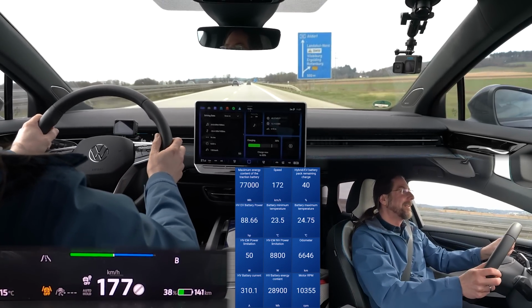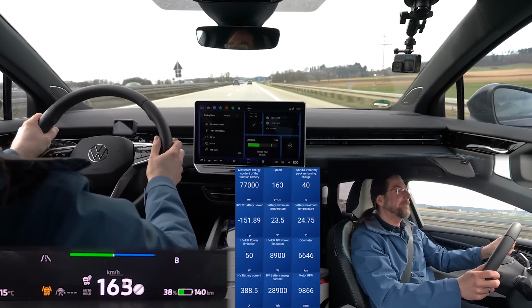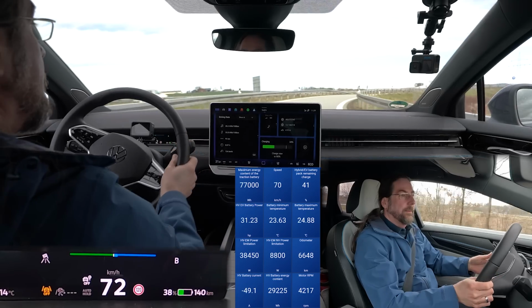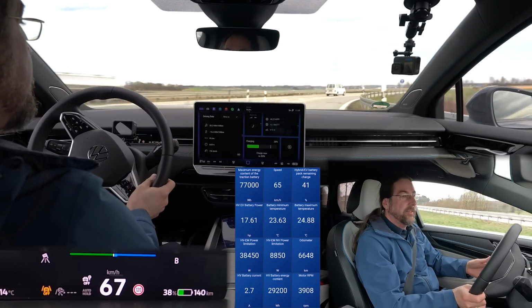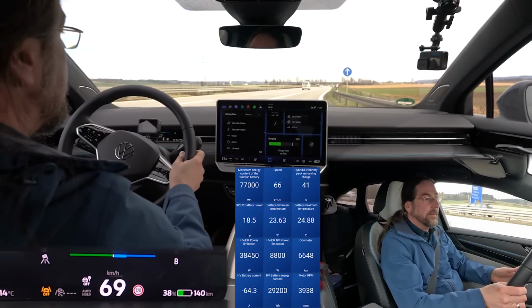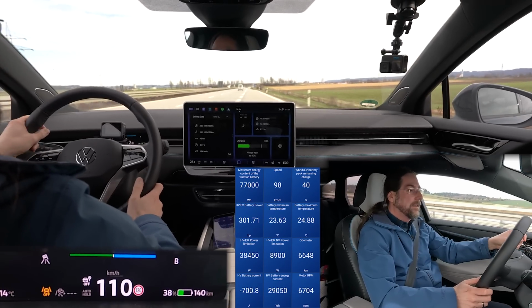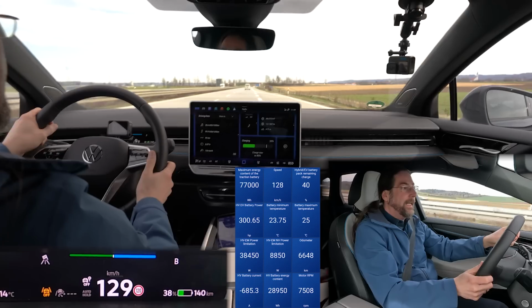And we have a speed limit. So we turn around. I'm at 38%. I have to burn another 23. Let's go, full! Whee!